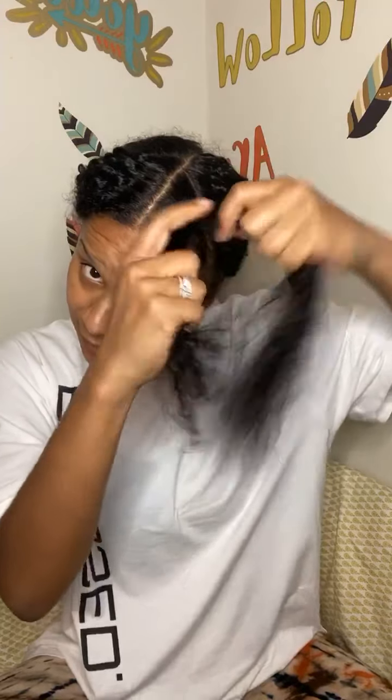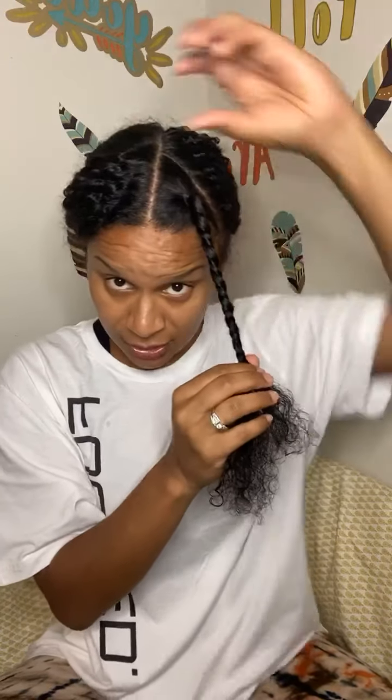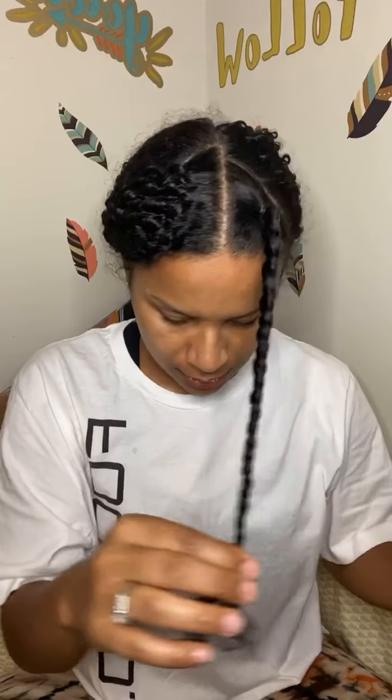And then I would take the 2 strands and just twist. Twist it and twist it and twist it. Now, with my daughter's hair, if you're just sectioning it and doing one in the front and one in the back, the twist may not be this thin or this long, but just getting it twisted is the point.